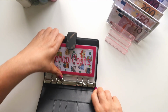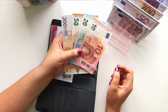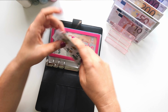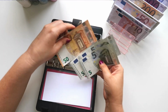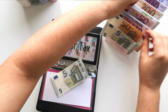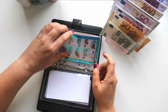So we have the black and gold binder here. First out is school. So school is currently sitting at 180 euros. I think I'm gonna leave this. I think I'll just leave that for now. So in the motor tax we have 55, 65, so we have 60. So what I'm going to do is swap out for a 50 and one of the 10s. We'll see how that goes. That might actually backfire on me, who knows.